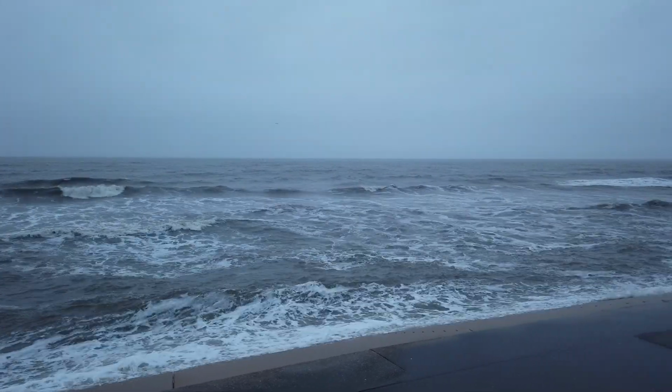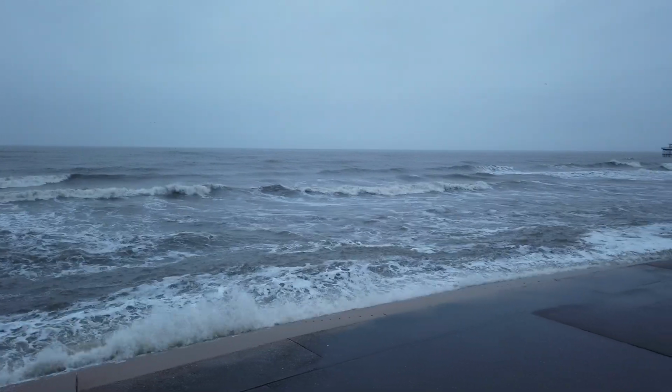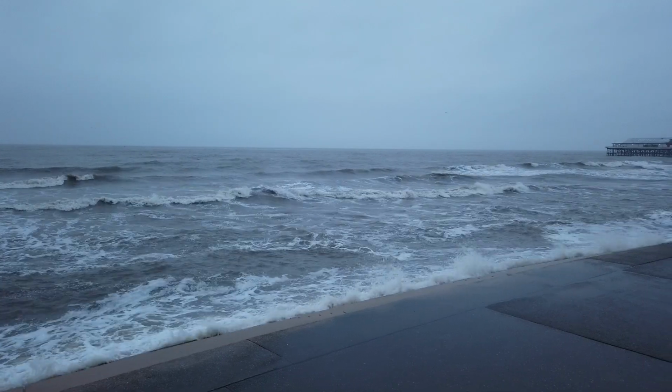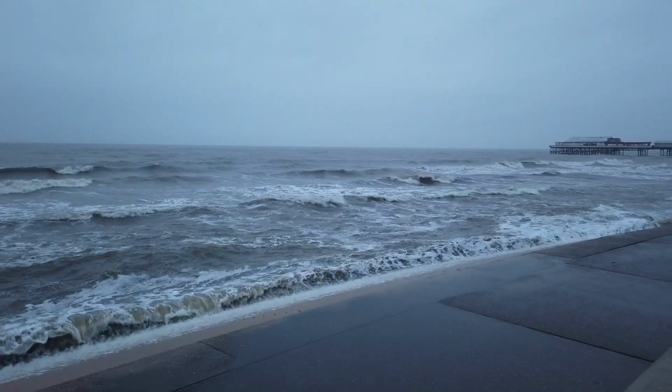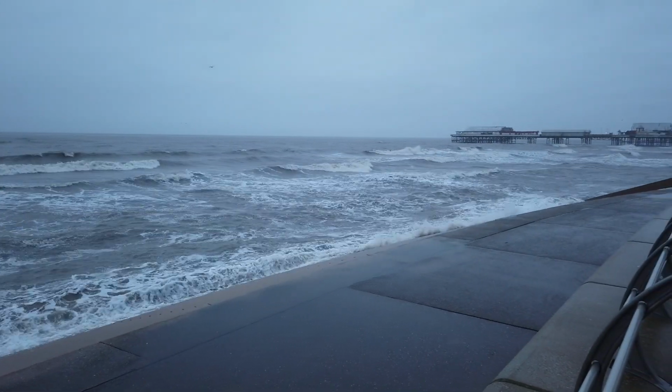The wind's coming more from the south, so the waves aren't really whipping up like they would normally do, and it's also a fairly low high tide, only 7.5 metres. We need something like an 8.5 to 9.5 metres to get those really big waves.